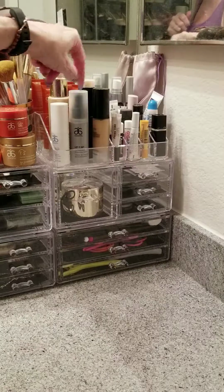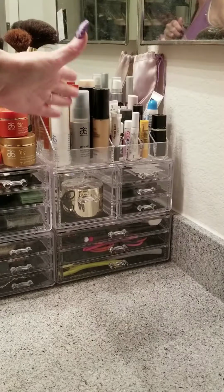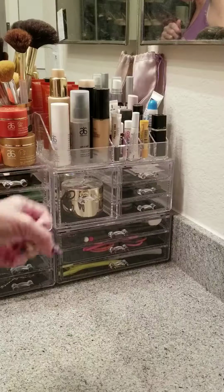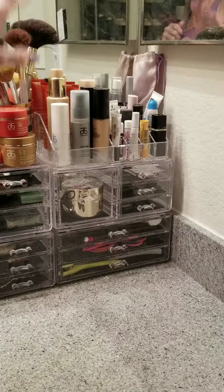And this is my Let It Set spray. This is the spray that I use. It's by Arbonne. This is the spray that I use after I've got all my makeup on. Everything looks perfect and it's nice and dry. I spray that on, and between the primer and the Let It Set spray, my makeup is good for at least 15 hours a day.